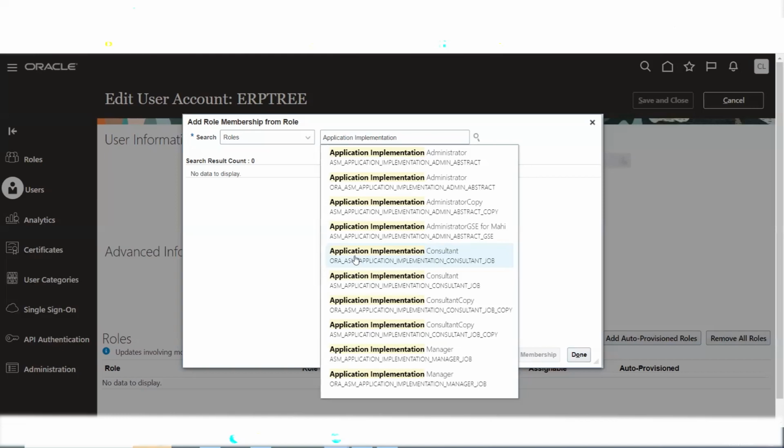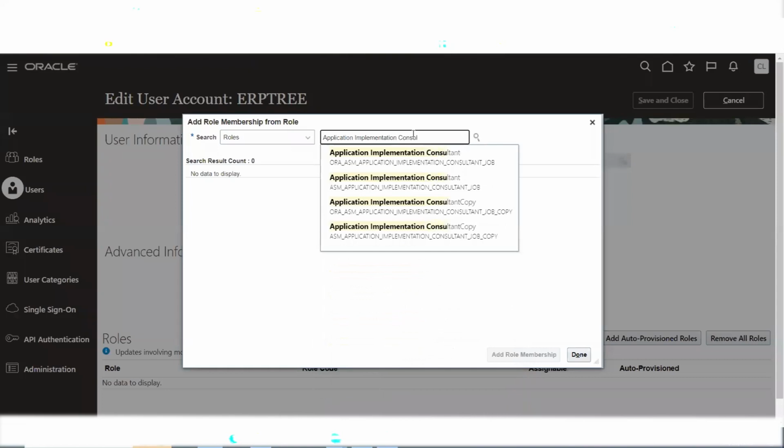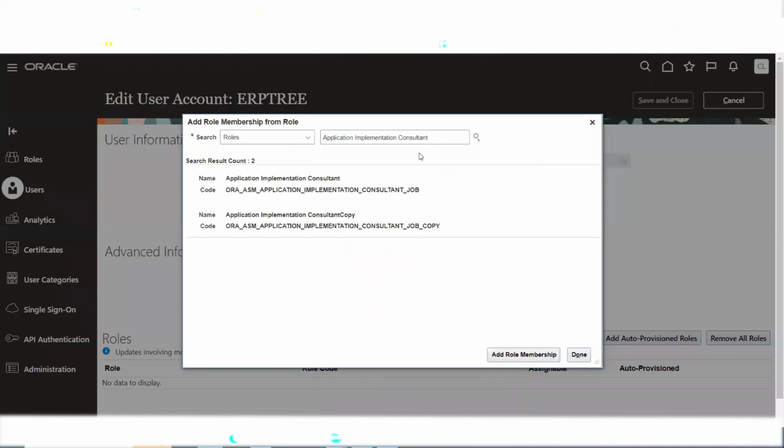Inside these two roles, you will have the same privileges. What you see inside the first role, the same you can see in the second role also. Now which role are we going to assign? Application implementation consultant. So select the first one and click on this role. The role can be selected.